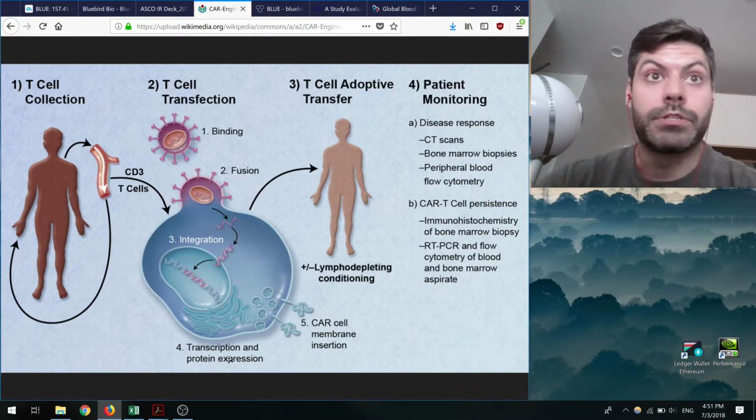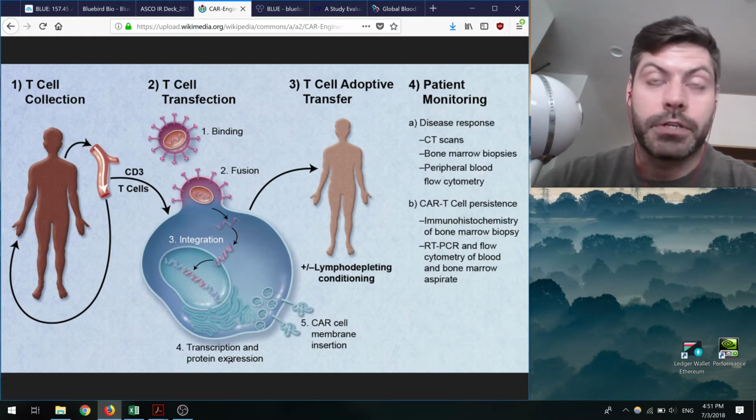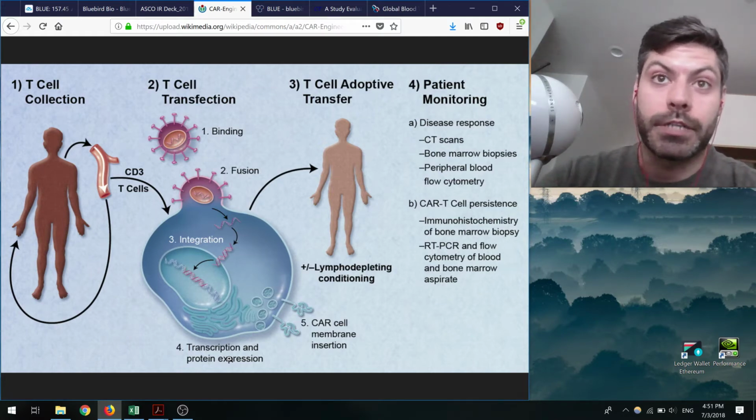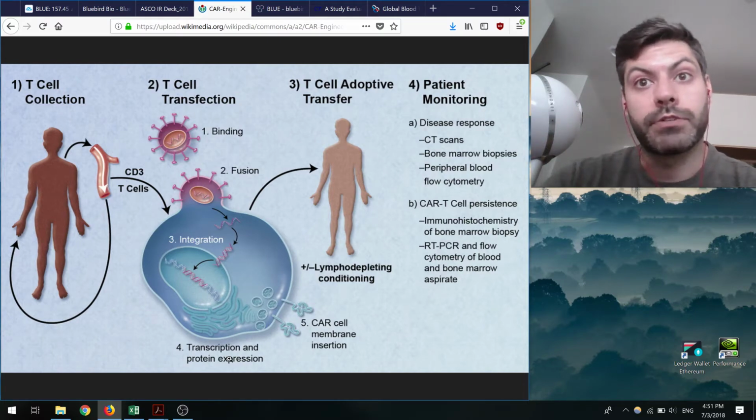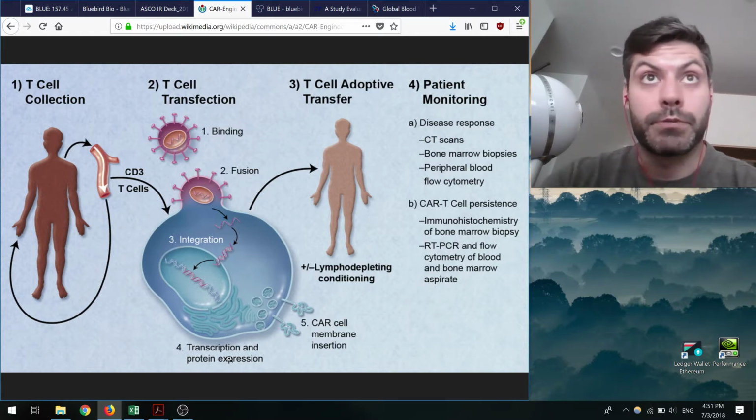They were successfully doing this, and it's been very successful. So it's been pretty cool to watch it happen. And now different companies have come up with different types of CARs and different generations of CARs in order to attack different kinds of tumors.